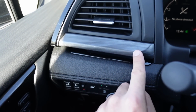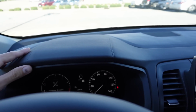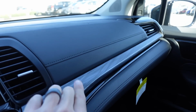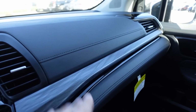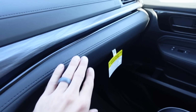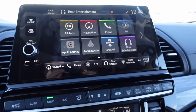There's this nice gray wood design for the trim with one of your air vents. Got some cool rubber soft touch material with some stitching up above, and then more of that onto the right side. It's all fake, it's just kind of molded rubber, but does look nice, gives it a bit more of a premium feel. Got more of this gray color and then the faux stitching all throughout the dashboard, and that leads us to our center infotainment screen.